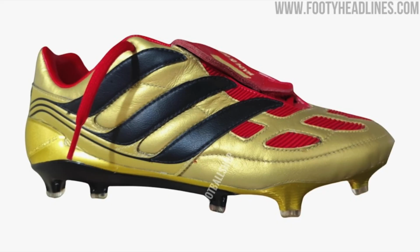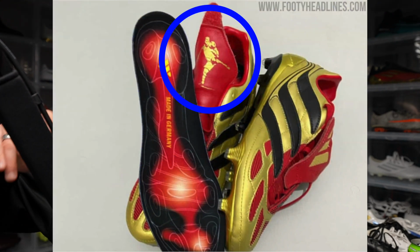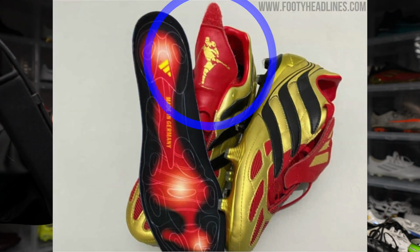We also, per the introduction, are getting a gold Zidane Predator Precision remake. Yes, another Predator remake. These ones are gold, black, and red and white. They look actually pretty sweet. And then on the underside of the tongue, we have the 2002 Champions League final goal he scored against Leverkusen. It's sort of him in that side volley stance, basically. And they actually look pretty cool.